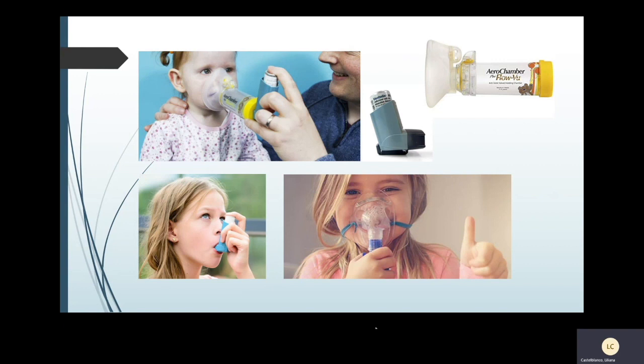So then on the bottom left-hand corner, you see a slightly older child, and she does not need the spacer and the mask. So she is putting her lips right around the inhaler, making a seal, and then she has to squeeze the inhaler and inhale through her mouth at the same time and hold her breath for about 10 seconds in order to get that medicine in. So that takes a little bit more coordination, but older children can handle that.